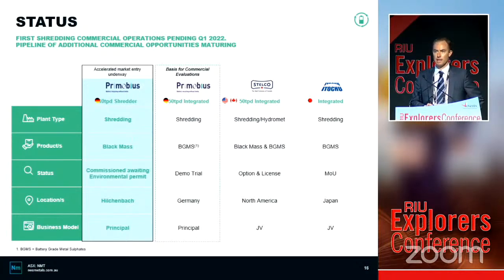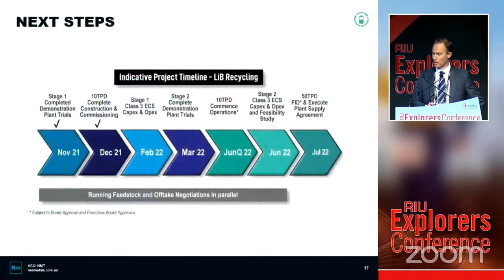And through those demo trials, we're collecting data for our feasibility study. There's an inflection point there in July where we decide how to roll this out on a 50-ton per day basis. And one of the ways to do that is with a partner called Stelco in Canada. They're a steel recycler. They're also wanting to offer a full solution to car makers by recycling the batteries as well. And we have an MOU with Itochu out of Japan to likewise joint venture with them.